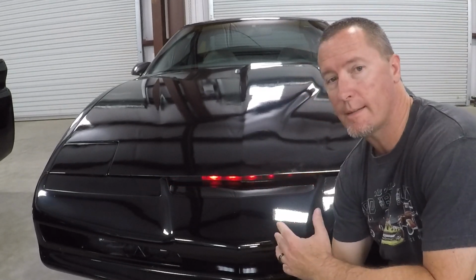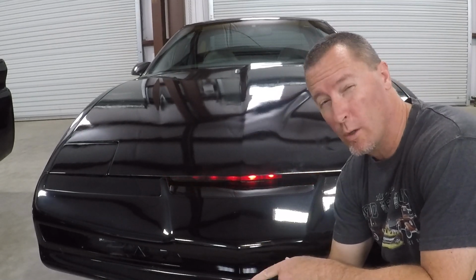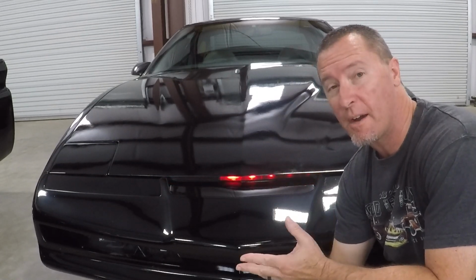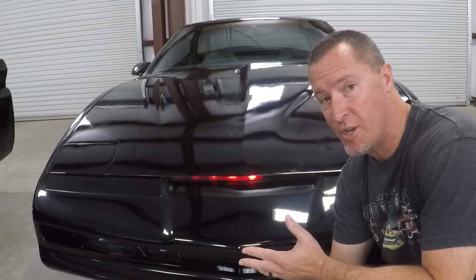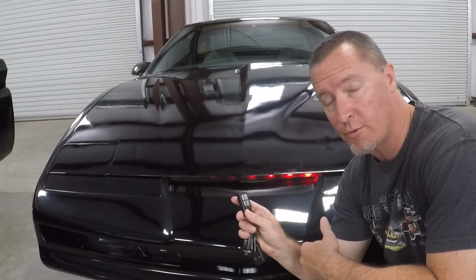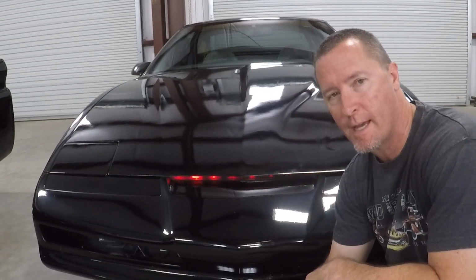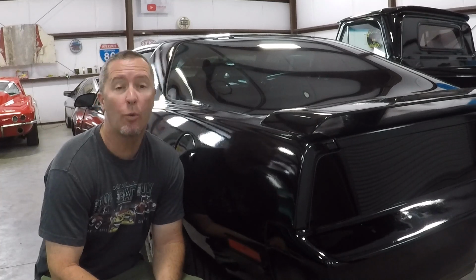Yes, KITT says a lot of different phrases on this outside speaker. There's like an hour loop that goes on, and every 10 seconds he'll say something different. You get the Knight Rider theme, you get the introduction, and a lot of other phrases I haven't even checked out yet, and I can control it all with this remote. So that should make it a lot of fun for car shows and events and things like that, maybe parades if I decide to enter him in a parade. So that is KITT, a bucket list car with quite the personality.